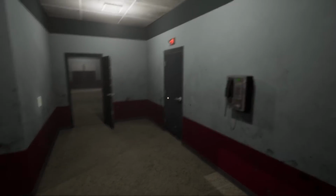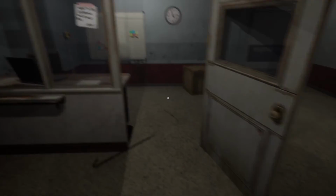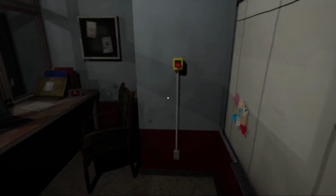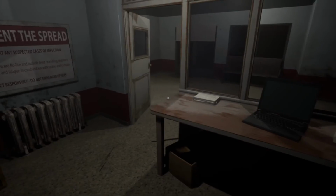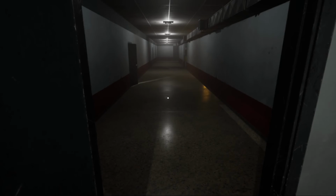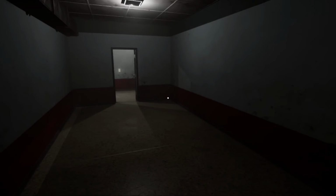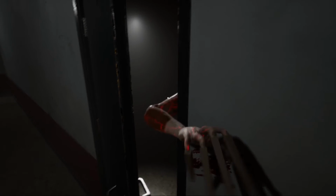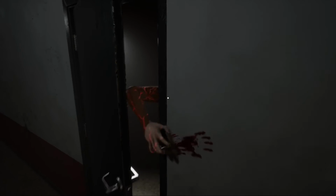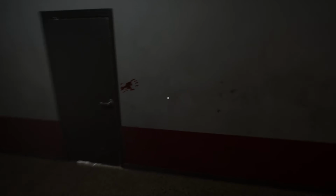Where'd that thing go? Okay. I guess that was used for that. What does this do? Oh, it opens that door. Do we need to go in the storage room? Oh god, anybody in here? Oh my god! Freaking Slenderman hands or something. That's freaking creepy.